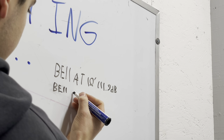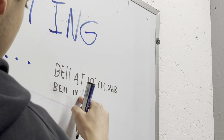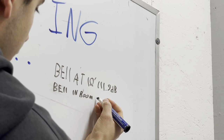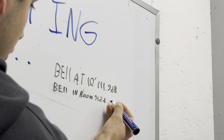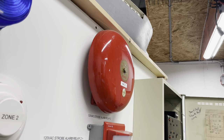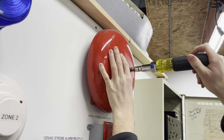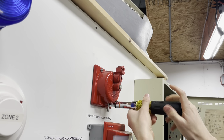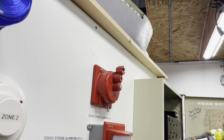Bell in room, and we had 91.2. Okay, let's quickly switch this out to a horn strobe. Come on. The magneticness of this one's nice until it's not.